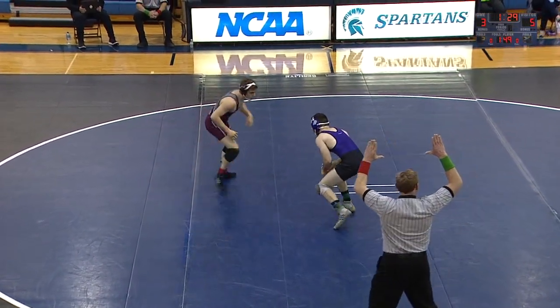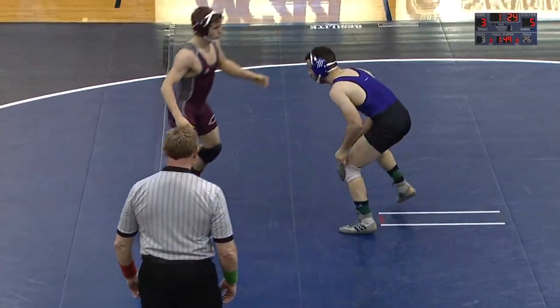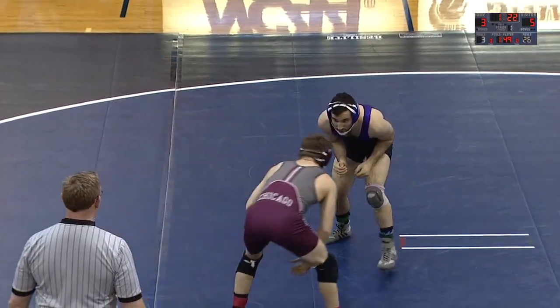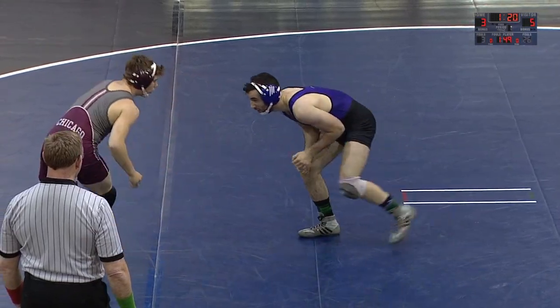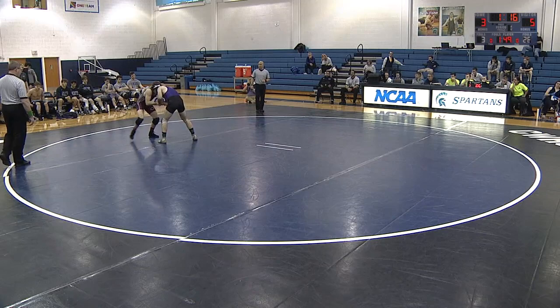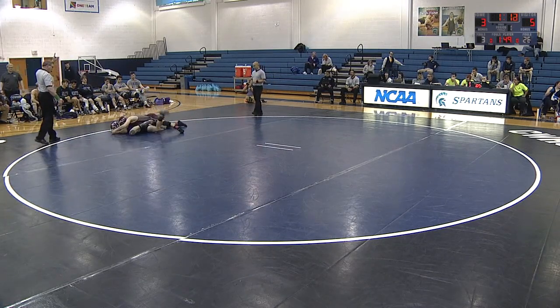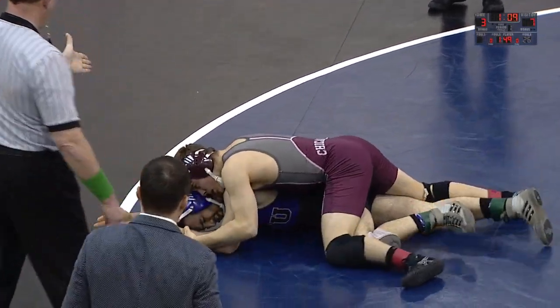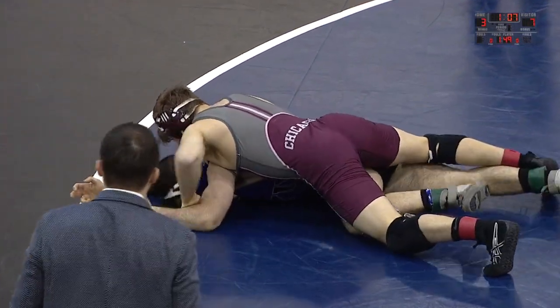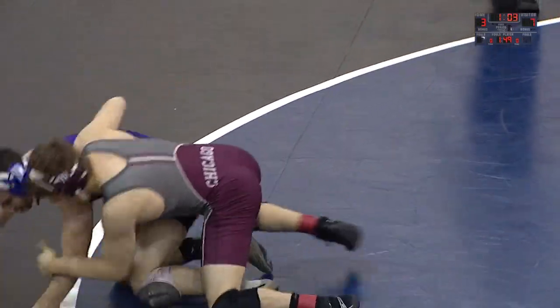So with the escape by Gleason, 5-3. Gleason coming into today 12-14 on the year, got the win against June Lee of Augustana last Friday. Shulman at 2-10 on the season. Nice adjustment of level, nice shot there right on the ankles. Take him out from under it. And another 2-point for Gleason.